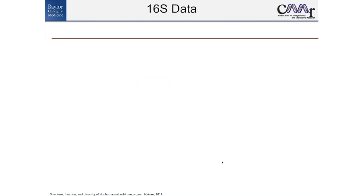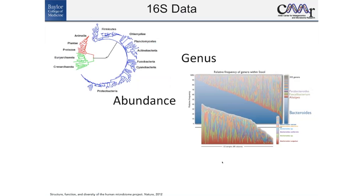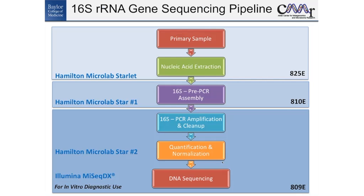So what do we gain from this assay? First, we can tell who's there, so what members of the community, and then in what relative abundance are they there, and then how samples relate to one another in a PCoA plot. So now what I'd like to do is describe our pipeline.